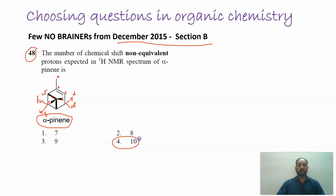So the answer is 4. Now the answer 8 is given here. If you make a mistake of counting these CH2s as one set, you will make a mistake. For example, the protons which are above the plane facing towards the methyl substitution will behave differently than the ones which are below the plane. So those two become chemically non-equivalent. Similar is the case with D and E protons as well. So as a result, we have 10 different sets of chemically non-equivalent protons.